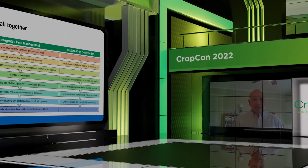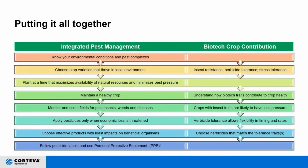So firstly and foundationally, knowing your environmental conditions, knowing your pest complexes, knowing what challenges you're likely to face in the season. And then secondly, choosing crop varieties that thrive in that local environment. And clearly, when biotech crops are available, looking at the insect resistance traits, the herbicide tolerance traits, and the stress tolerance traits that a grower has access to improve the way that the crops thrive. In IPM, planting at a time that maximizes availability of natural resources and minimizes pest pressure. That applies equally if a biotech crop is being grown.